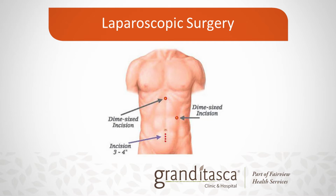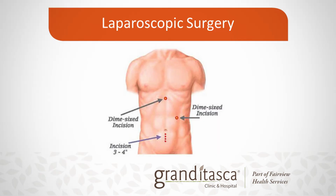It needs to be about that big because I need to be able to get my hand in there, and I need to be able to get your colon out. So your incision on your skin turns out to be about that big, where in the old days, you got an incision from your xiphoid to your pubic bone.